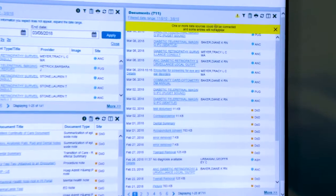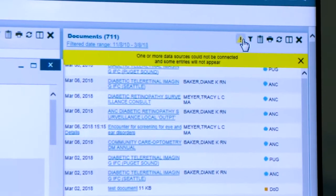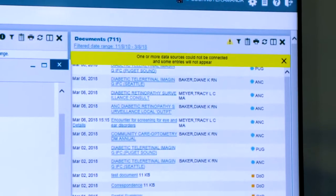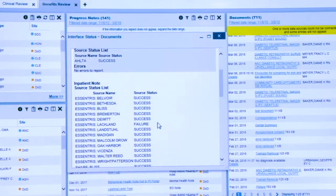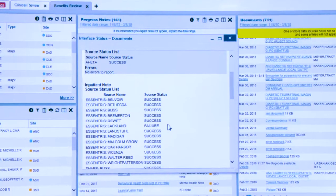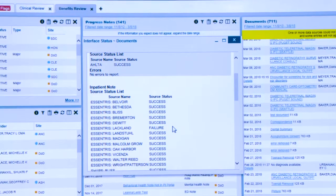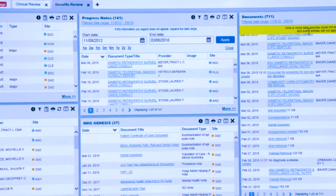We have something called a connection error. Because I'm going out and querying every possible data source for this person, if something does not respond or something's down, this is going to indicate to our clinical and chart reviewers that you're not getting data from a specific site. So in this instance, Centris, which is the DoD's inpatient data source, is not able to display records from Lackland. So if I know the person that I'm reviewing had inpatient records at Lackland, I need to try and requery this data or find alternative methods to get that data.